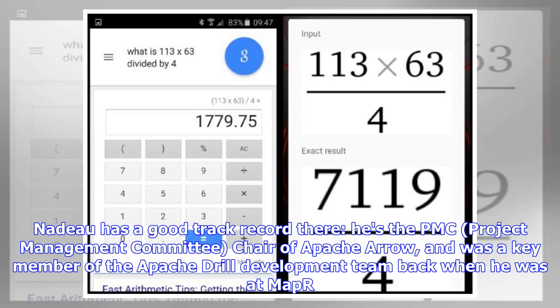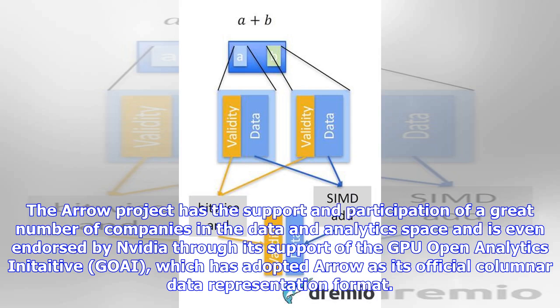Nadeau has a good track record there. He's the PMC, Project Management Committee, chair of Apache Arrow, and was a key member of the Apache Drill development team back when he was at MapR. The Arrow project has the support and participation of a great number of companies in the data and analytics space, and is even endorsed by NVIDIA through its support of the GPU Open Analytics Initiative (GOAI), which has adopted Arrow as its official columnar data representation format.